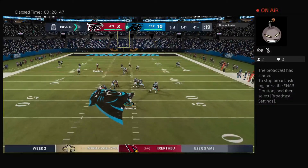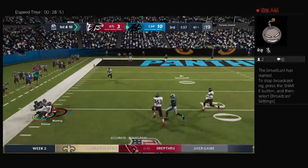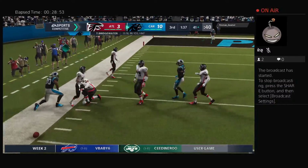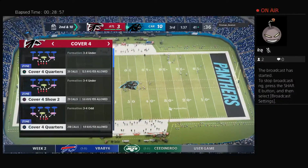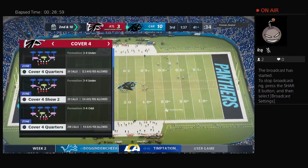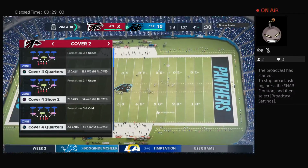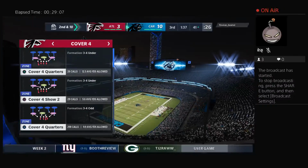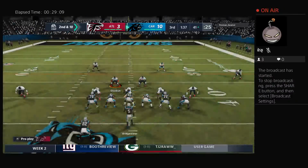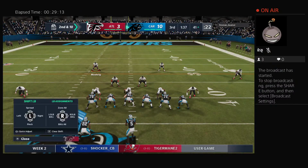On 1st and 10, Bridgewater. And that's going to be incomplete. Too tough to hold on to that one. It's 2nd down. Normally being a big-bodied receiver plays to their advantage downfield. Go up and make the catch, take the hit, and pick up yardage. But in this case, the hit was timed really well and popped it free from his grasp. 2nd and 10 now. 3rd quarter from Charlotte.